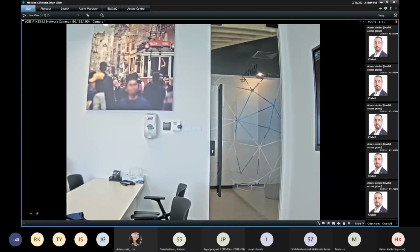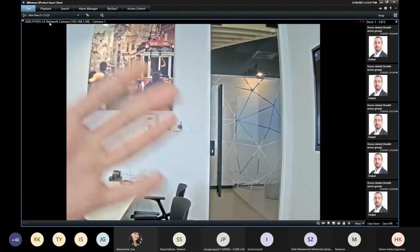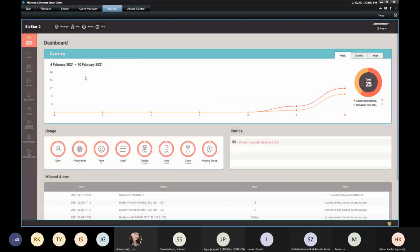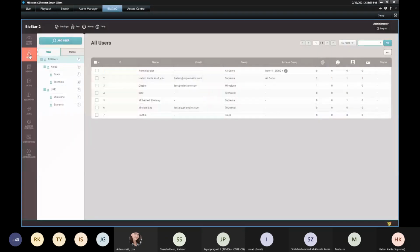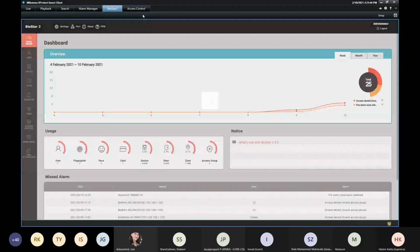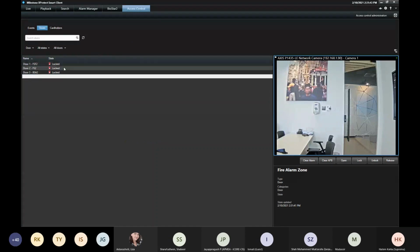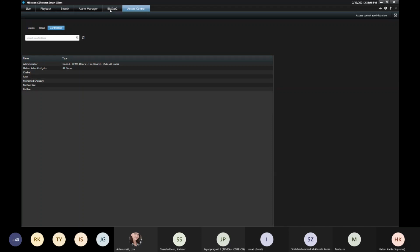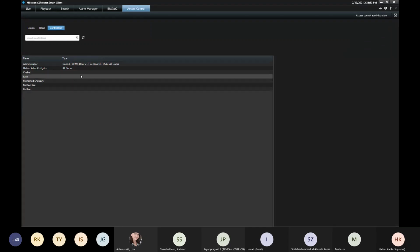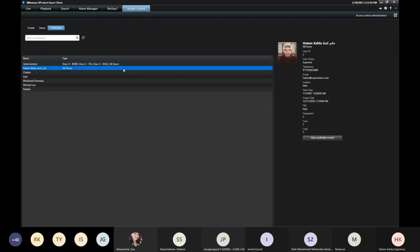So here we go. This is a live Milestone. This is live with a camera, where you can see the video now, and you can see here that BioStar 2 is within Milestone, where you can add, manage and control all the users, also the devices. You don't need to open it separately. Under the access control tab, you can see all the doors which have been configured now. You can see all the card holders, which come exactly from BioStar 2, so they are all the same here with all the information about each user.